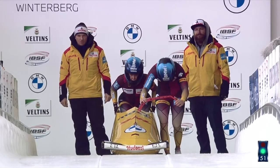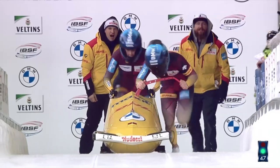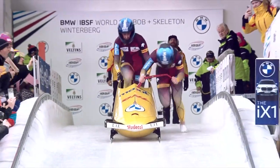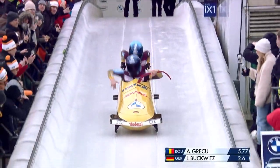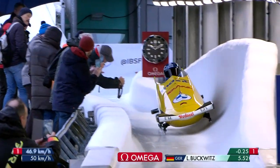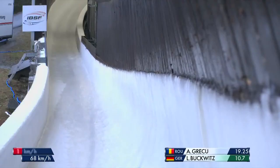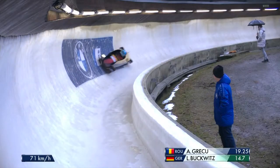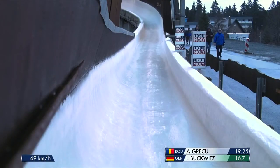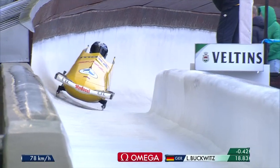So third World Cup start for Lisa Buchwitz as a driver. She was fourth and fifth in the two races she did in the USA. Two real powerhouses pushing the sled there. 5:52, very strong start. Clean around the curve zero bend. Now that's only 900s away from the all-time start record, and in moist conditions, that's pretty impressive. That's a very impressive start indeed.